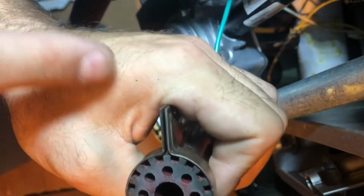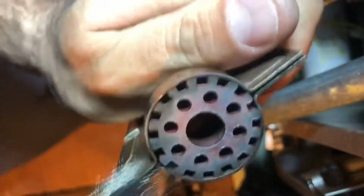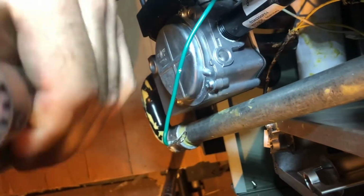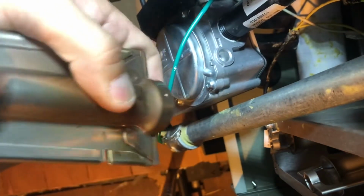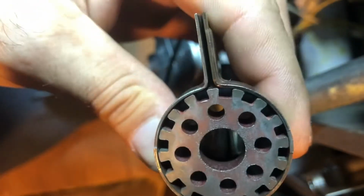You can even see the soot flying around on my hand right there. So this should work. Give it a scrub. Yeah, see, nice and clean now. Alright, we got them all clean. Got one in there, so we'll start putting the burners in one by one.